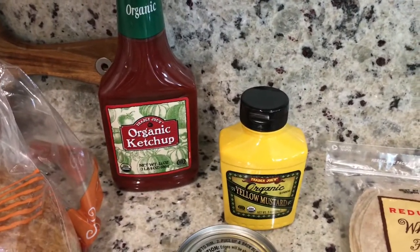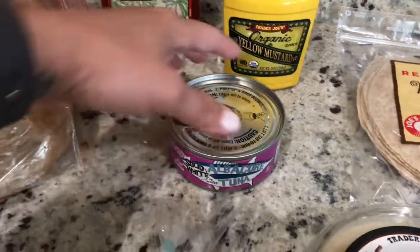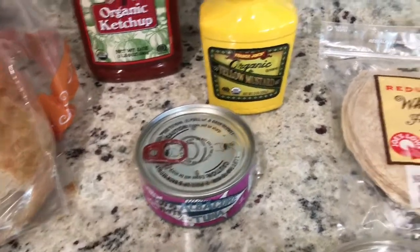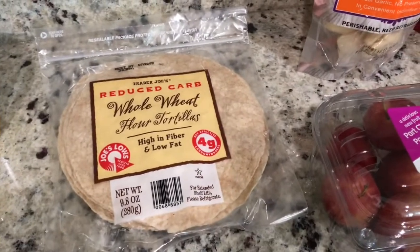Like I said, I'm replenishing all of the condiments, so I picked up their organic ketchup and their organic yellow mustard. They were $1.99 each. This is the albacore tuna solid white. It was $1.49 a can, something like that, so I can make a little piece of toast with some tuna on it as well.